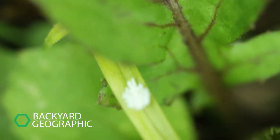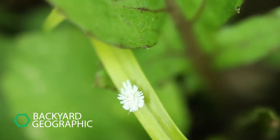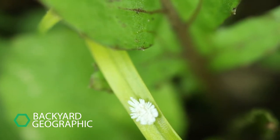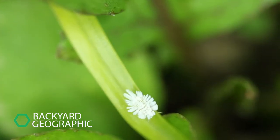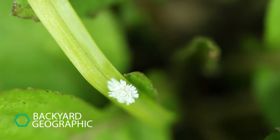Today I'll show you something interesting. I found this insect rummaging through the grass in my backyard. At first I thought it was an ant carrying a flower, but that was not the case. It was much too slow to be an ant, and upon further inspection it was this fluffy white thing floating.